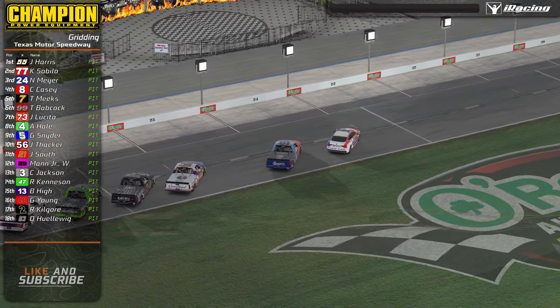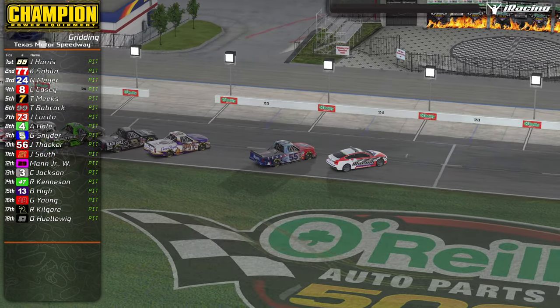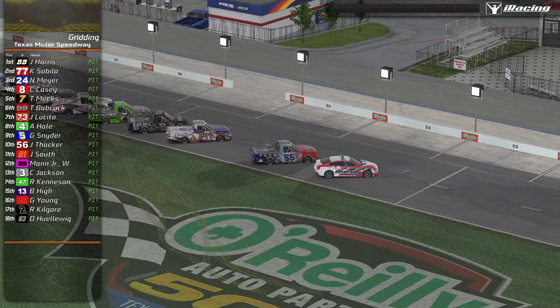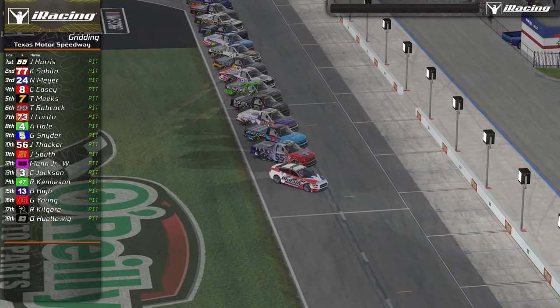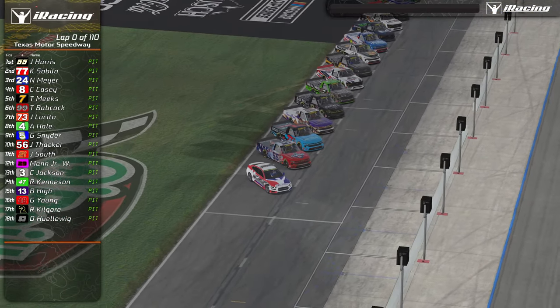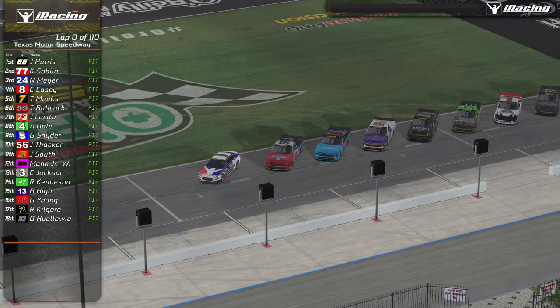And then guess who's P4 in the standings and where he's starting? That'd be Tyler Meeks. He's starting fifth. So he's right there, too, in that fourth place position in the point standings. And he's only 8 points behind the leader, Nathan Meyer. So honestly, anybody in the top four of the point standings right now is looking to possibly contend for the championship.